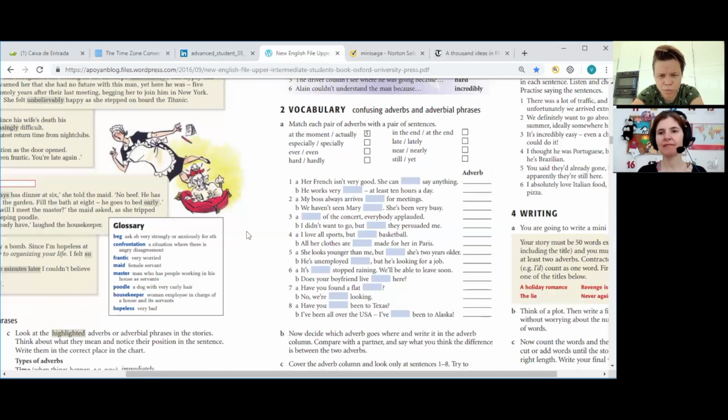I love all sports, but especially basketball. All her clothes are specially, but we can also use specifically made for her in Paris. All her clothes are specifically made for her in Paris. Yes, in this context, you could. Very good. Okay. Does that help you to think of the differences between especially and specially? Is that a way for you to connect them?